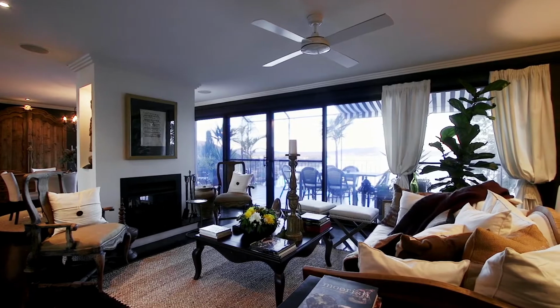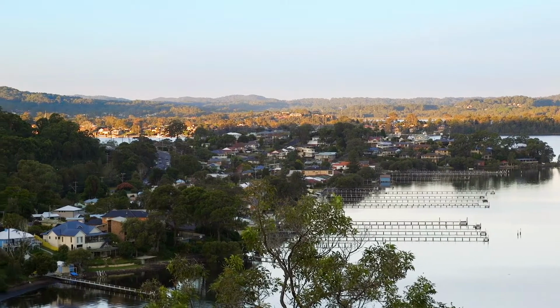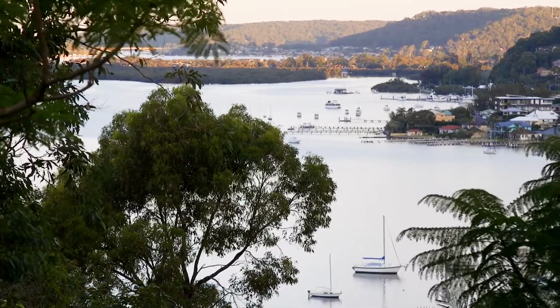One of my favourite features is of course the stunning water views that create a postcard scenery that very few properties have. As you can see, this rare property offers so much more than your typical home.